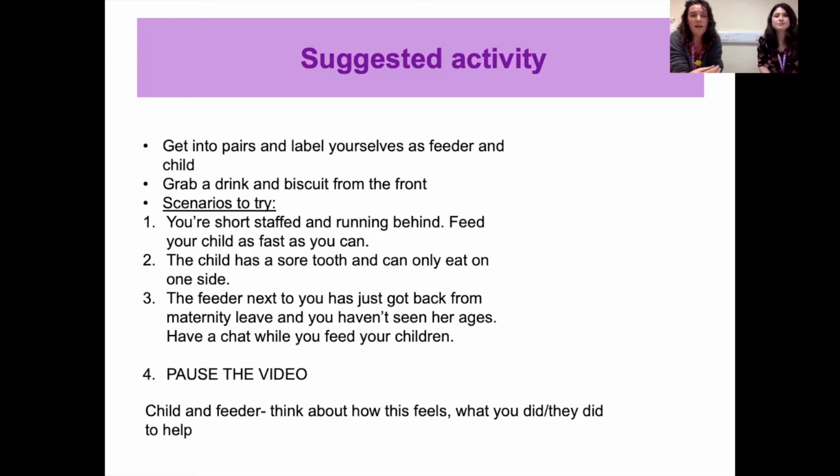What about if you have a sore tooth and your feeder has to try and navigate that. So they've got to try and feed you just on one side of your mouth. If you are doing this with a pet, see how difficult it is to try and feed someone just onto one side of their mouth, and how it would feel as the person being fed if you can only chew on one side.